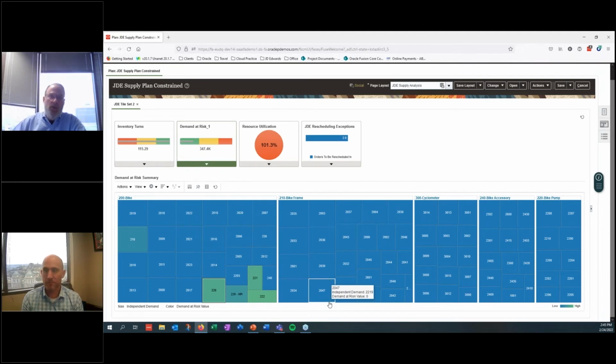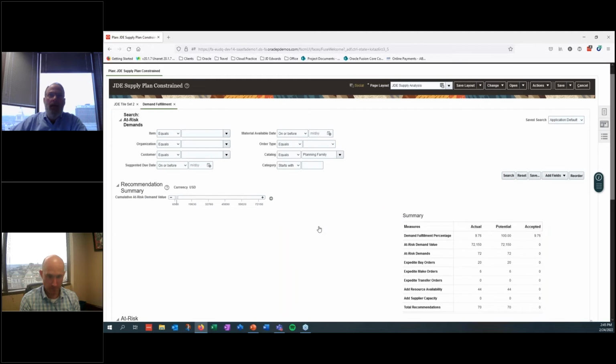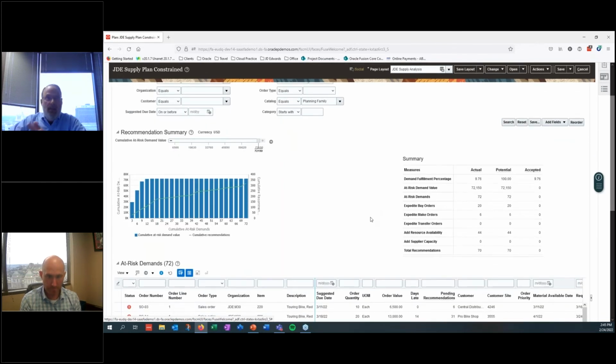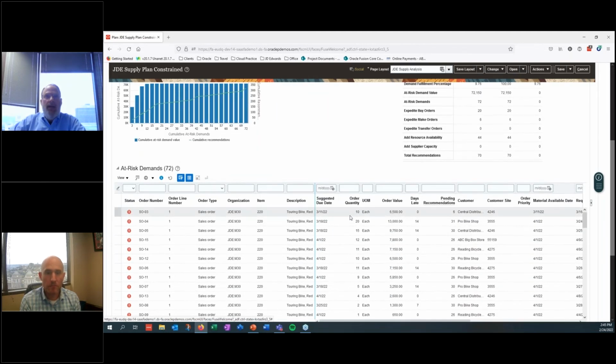And so navigation builds upon navigation, high level on one side into details on the other. So I don't have to know my items like you might in JDE Edwards to know specifically to go to those items. This is telling me these are the items to pay attention to. And what this gives me is some graphical information, some data, and then it comes down here and tells me down to the specific sales order. Here are multiple sales orders that are at risk of not being able to be supplied.